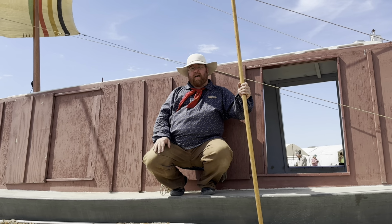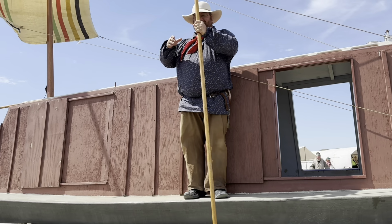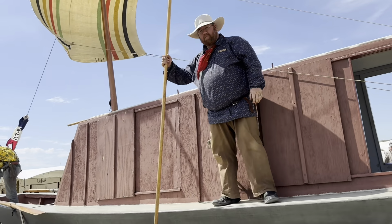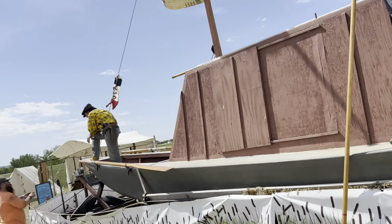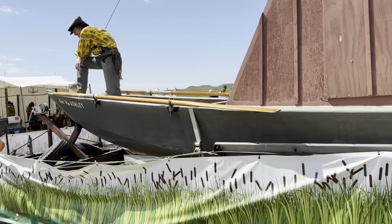And these guys didn't do that. I mean, they were highly skilled. Highly skilled. Bowman, and you have oars as well, right? Oh, yeah. Oars, we use those a lot.